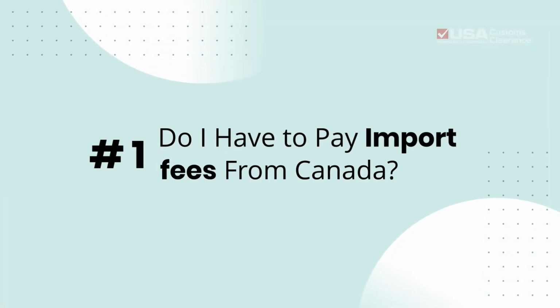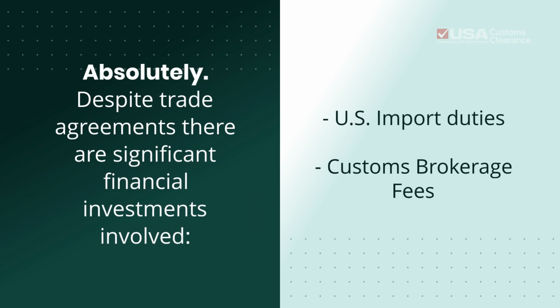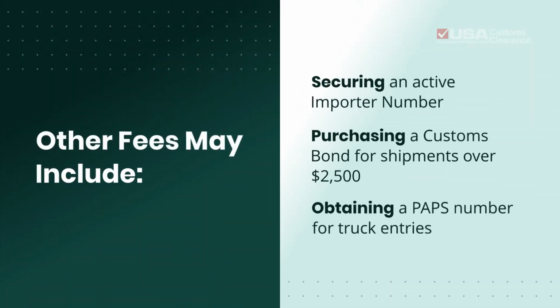Number one, do I have to pay import fees from Canada? Absolutely. Despite trade agreements, there are significant financial investments involved, such as U.S. import duties and customs brokerage fees. Other fees may include securing an active importer number, purchasing a customs bond for shipments over $2,500, and obtaining a PAPS number for truck entries.